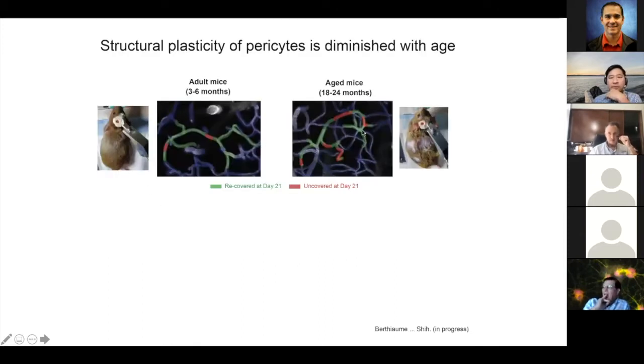Let me just frame this a little bit. These are the two groups that we looked at. Everything shown here in red and green is basically capillary length that has been uncovered by ablating a series of parasites, probably 2 or 3 parasites in a row, to get much more of the capillary bed uncovered. The green area is what has been regained by remodeling of neighboring cells over the course of 21 days. And the red areas are the regions that remain uncovered despite that period of time for regrowth.